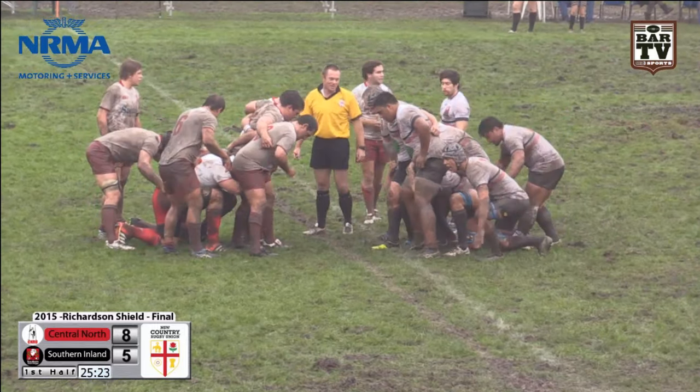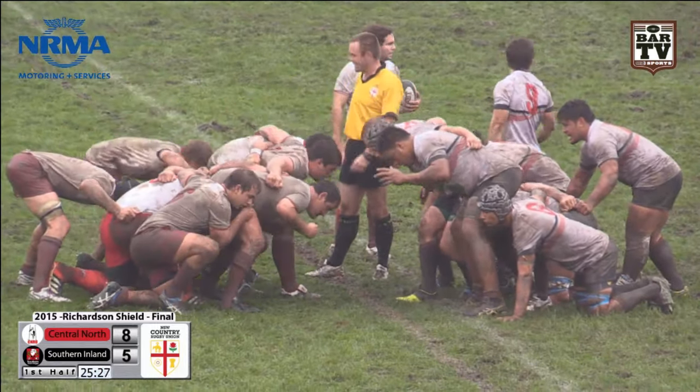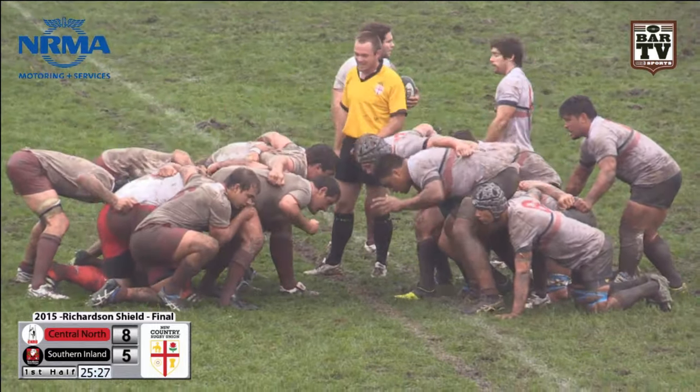teams playing in brown. It's brown versus brown out there at the moment. Crouch. With a hint of red and a hint of black in the shorts. Bind. Central North, of course, in red. Southern Inland in the black. And Schwager now feeds the scrum. They go short side. He kicks it forward. Oh, it's bounced off the legs of a Southern Inland player, and they come up with it, Southern Inland. So I don't know if the grubbing option was the right one there.